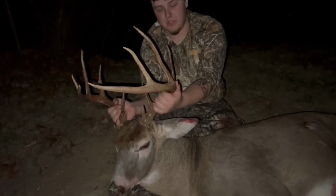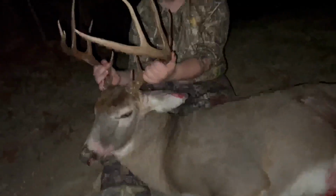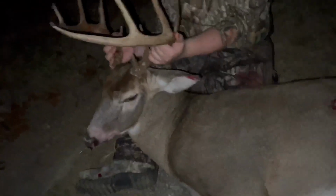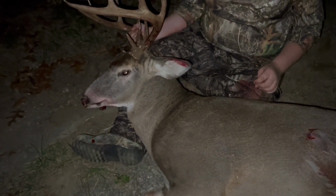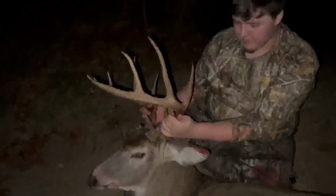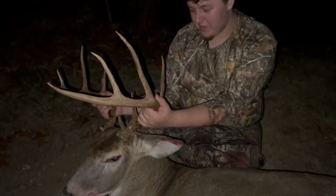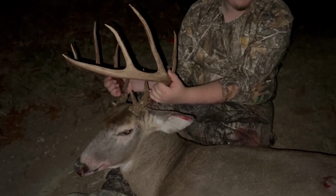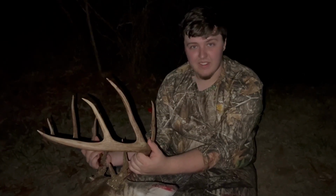Heck of a deer, Aaron. Biggest one I've ever shot, man. There's bigger ones out there. There are bigger ones, but I shot him at an angle at 40 yards downhill. He was quartered away, and it was a perfect double lung hit. That's what we like to see. That's right. Super happy for you, Aaron. We're gonna go get him dressed up and get him caped and checked in. Yep. Congratulations, buddy. Thank you, bro.